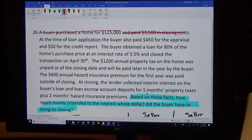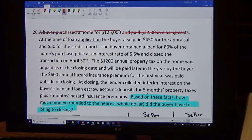Alright. At the time of loan application, the buyer also paid $450 for the appraisal and $50 for the credit report. This is tricky. You're doing a closing statement. You're trying to figure out what money the buyer owes at closing. This is something they already paid for. They don't need to worry about paying for it again. Ignore it. They paid $450 for the appraisal, $50 for the credit report. Great, good for them. We don't care about it on the closing statement.